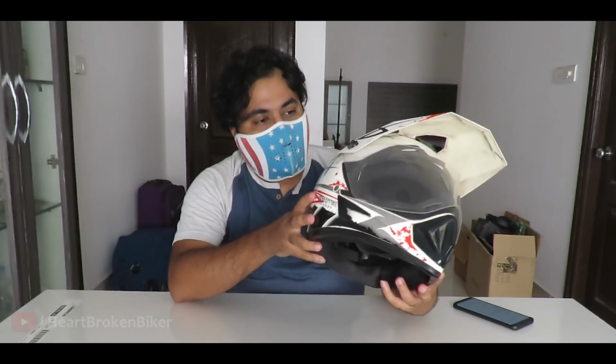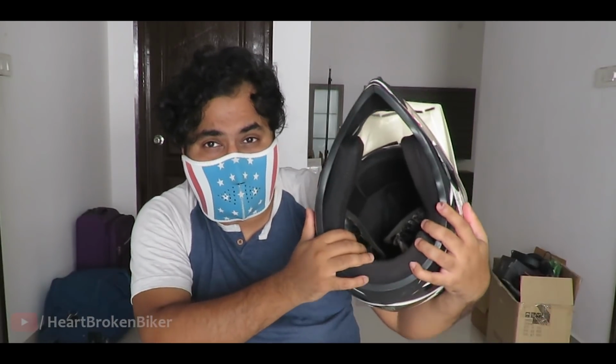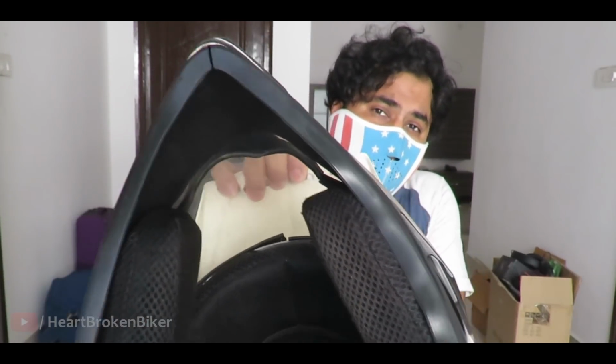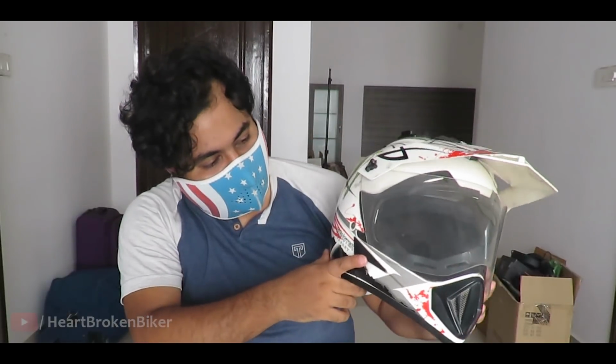Anyway, so 2,000 rupees, but there's always a but. This padding, look at this padding. In fact, I'm gonna zoom in. Can you see how thick the padding is? This is after 6 years of use. If you go to buy a new VEGA off-roader helmet right now, you will not see maybe 80% of this padding on a new one.